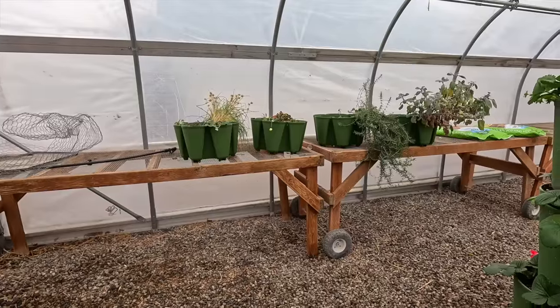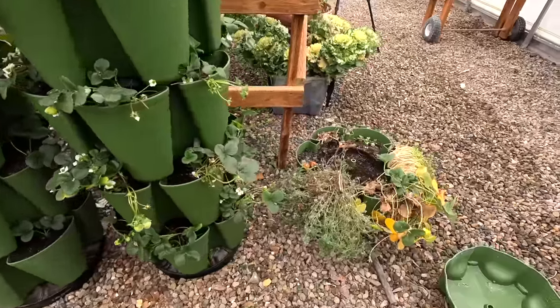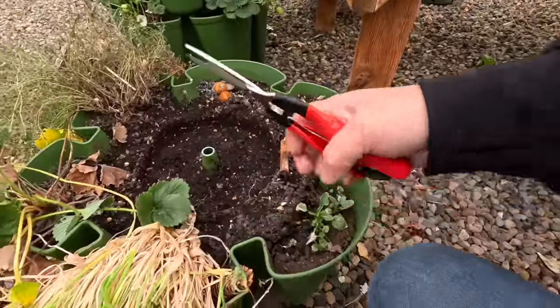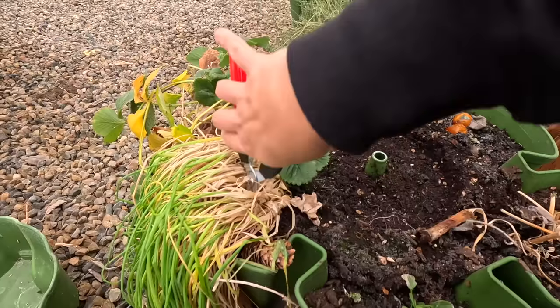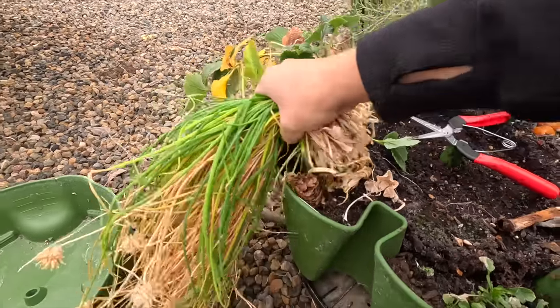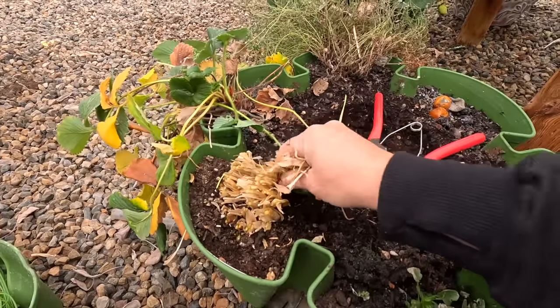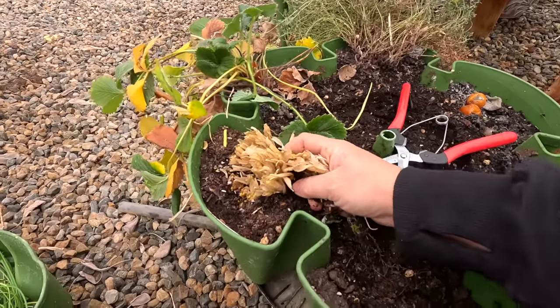Alright, we've got four of them sitting there on the table, and I left the last one sitting right here on the ground. No need to lift it. Grabbed my snips. So basically, it's just going to be going through, and I'm going to give the chives a cut back. Oh, it's so satisfying, you guys. I'm going to give them a little bit of food today as well. I need to go grab that, and they should sprout and grow right back.